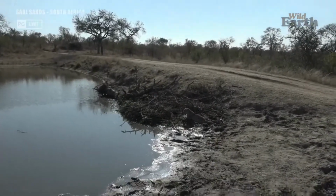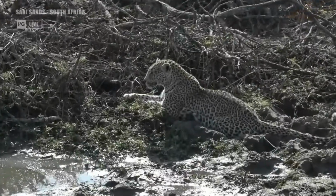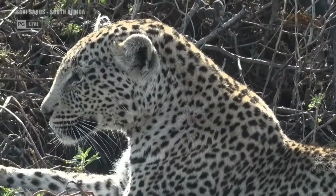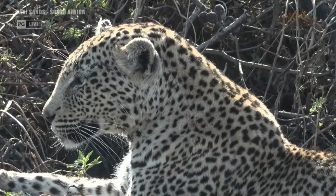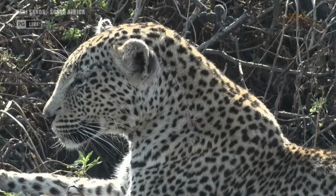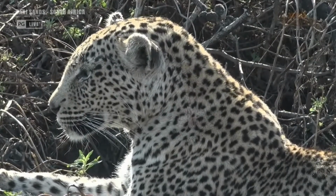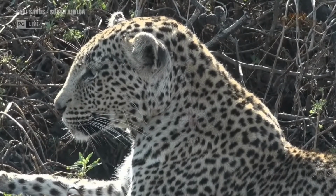So she's just watching the impalas. I know the light is not great, but she's got herself in a nice little spot there in order to hunt and to be able to find the food that she needs. So that's really cool. I don't think she'll go too far today. She might try and chase a little bit. She looks like she could do with a meal, but I don't think she'll go too far from this little water point. There's not much other water around, so this makes a good place.